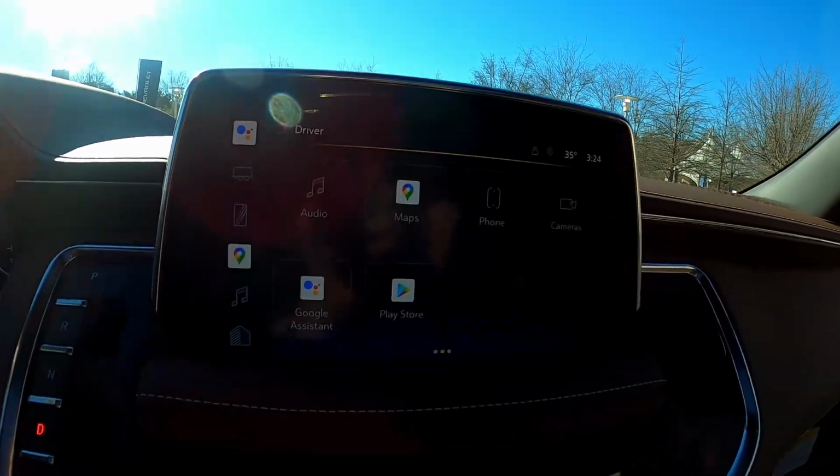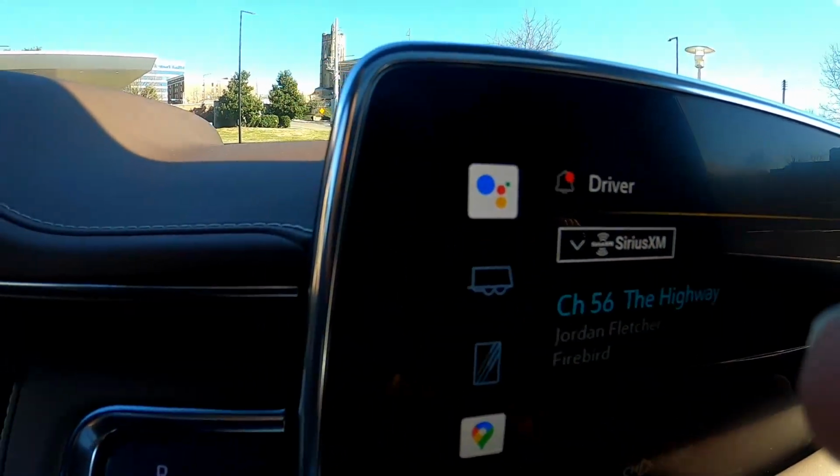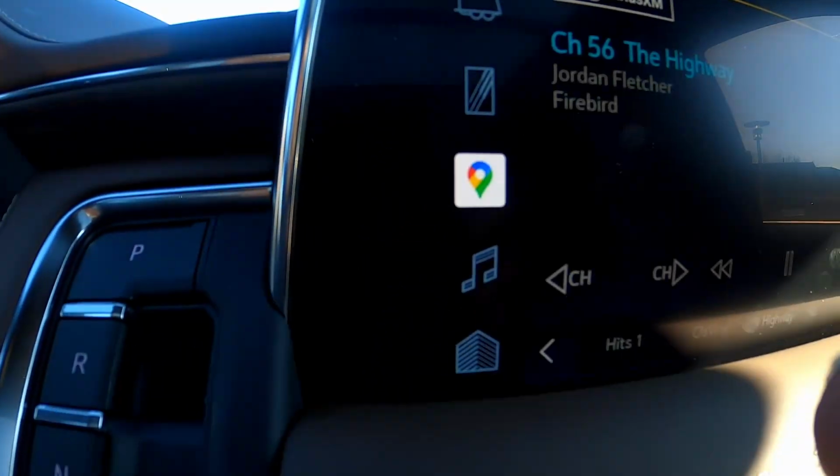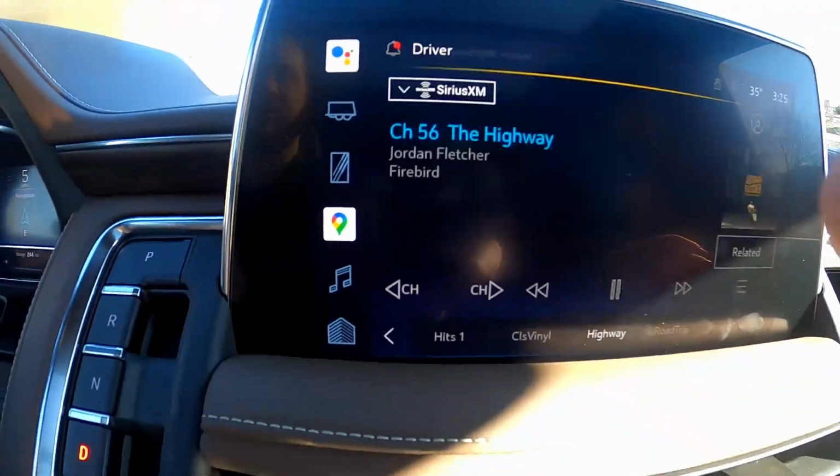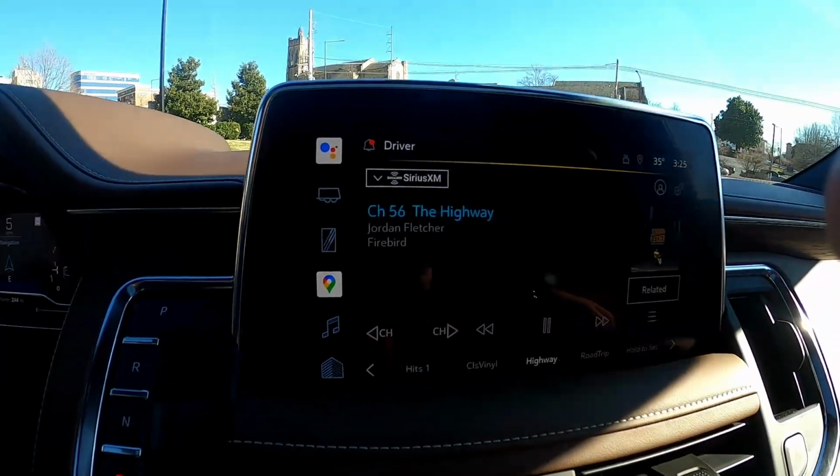Now you've got your infotainment system. You see up here, your infotainment has Google Assistant. It's got Google Maps, so it's got fully integrated Google. And it locks you out. Yep, you can still disable it.